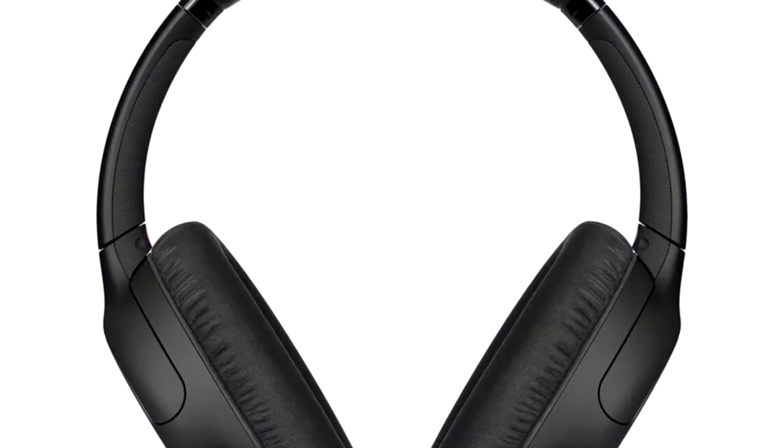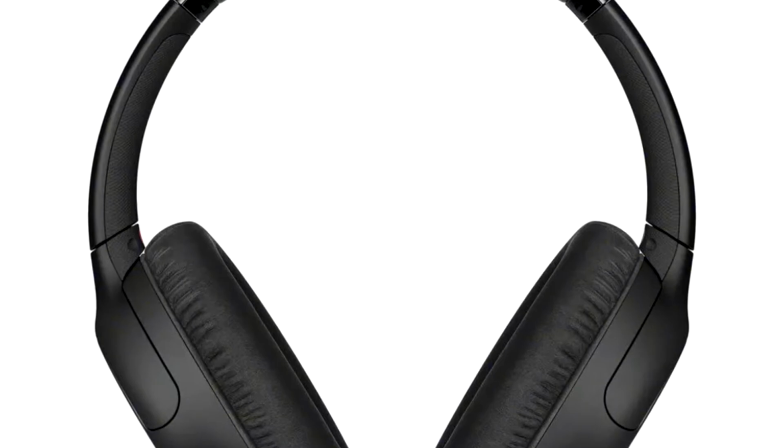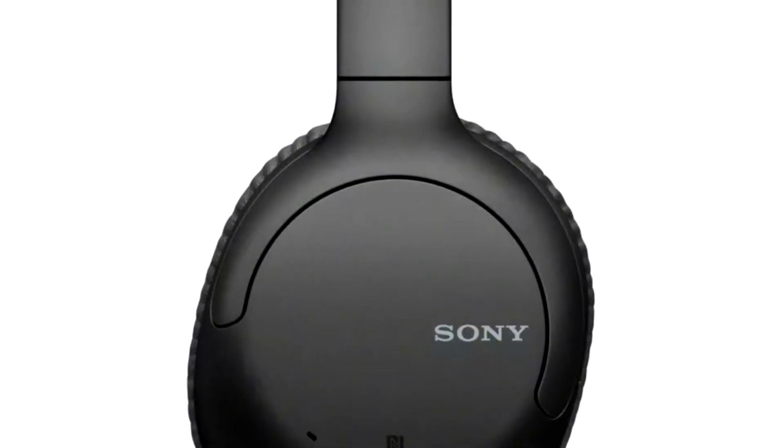WH-CH710N. They come with 30mm drivers, artificial intelligence noise canceling, and it can automatically select the most effective noise canceling mode for users' surroundings. It also includes dual microphones. It'll help you catch more ambient sounds, with up to 35 hours of audio on a single charge, and again, it has the quick charge feature that provides 60 minutes of music playback via a 10-minute charge. Bluetooth 5.0 is included with this, as well as the standard USB-C charging. This has support for Google Assistant and Amazon Alexa, with one-touch button access to those digital assistants, by the way, and it's going to be available in April for pre-order as well. This one only coming in black for the time being anyway.